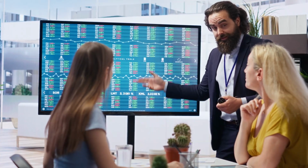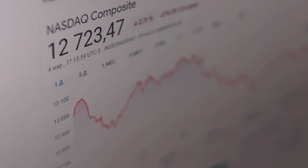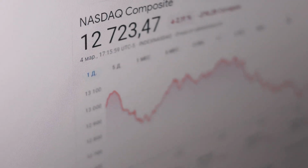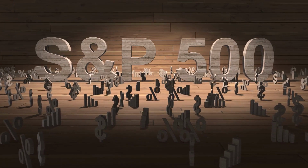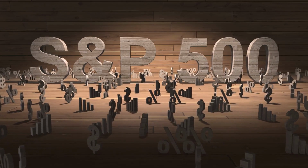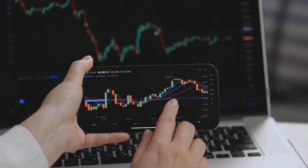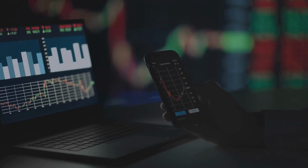Index ETFs are like the cornerstones of a well-diversified portfolio. They aim to mirror the performance of a specific market index, like the S&P 500 or the Nasdaq 100. Imagine owning a tiny piece of each company in the S&P 500. That's essentially what you're doing with an S&P 500 index ETF. This broad market exposure helps to mitigate risk. Instead of trying to pick individual stock winners, you're investing in the overall performance of the market.